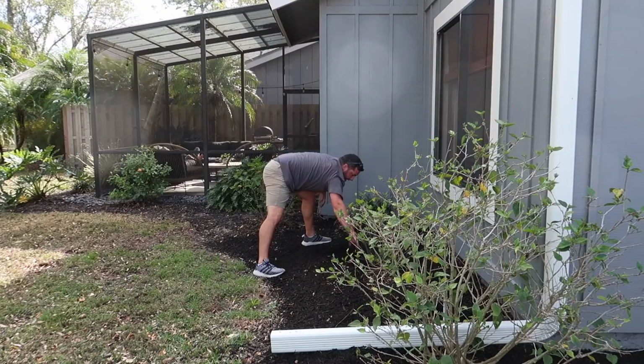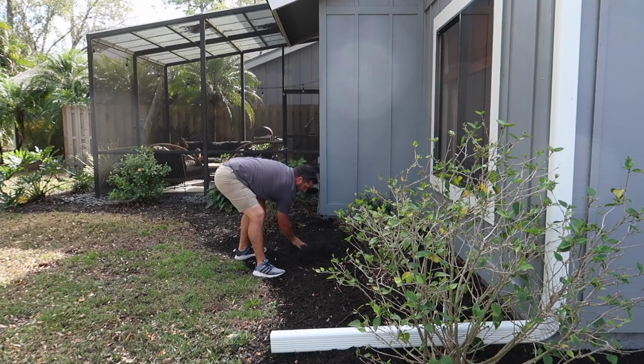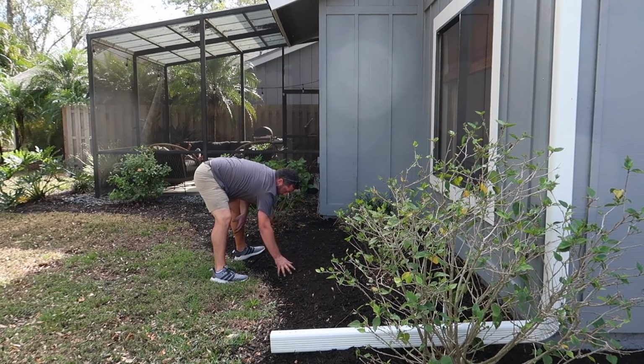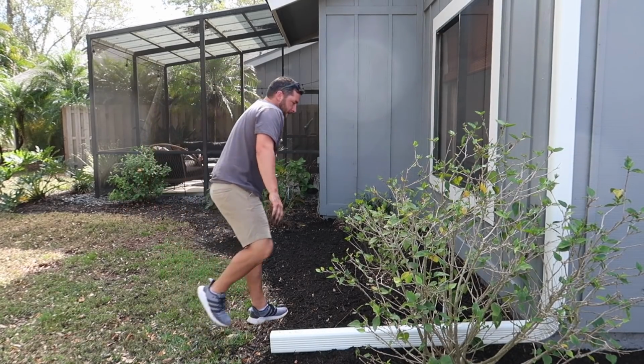Another tidbit that most of you probably don't know is that this house is considered a condo. It is a standalone house. It's not connected to any other house, but it's considered a condo. We didn't even realize it when we bought it. We were, I guess, not looking at everything.